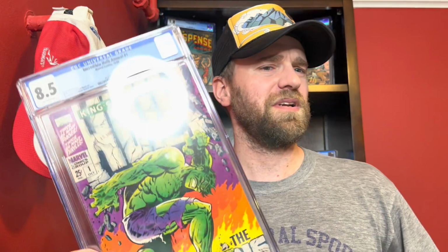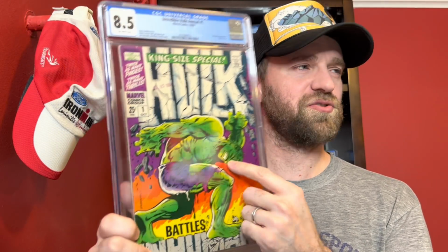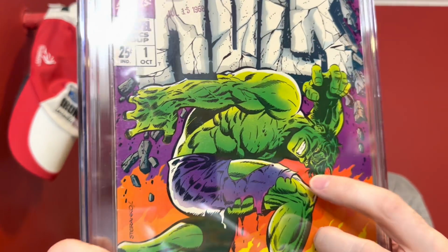I don't even know what an 8.5 goes for now. 500, 600 bucks, something like that. But yeah, definitely, it's square bound, Steranko cover, awesome cover. Real happy with this. If you're not familiar with this one, Steranko originally drew his face, and they said it was too grotesque or violent or something, and so Marie Severin redrew the face, and that's where the Tom Selleck mustache comes from.